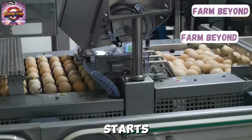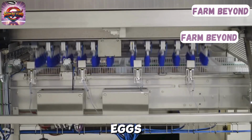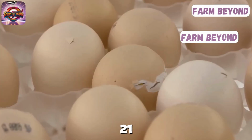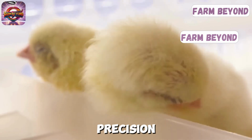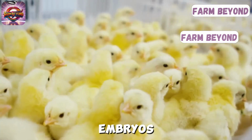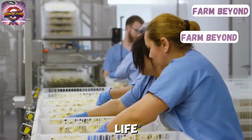It all starts with the highly selective process, almost like a beauty contest for eggs. Only the best eggs, those with the perfect shape and condition, are chosen to enter the incubator. For 21 days, these eggs are cared for with extraordinary precision. They're kept at a steady temperature of 100 degrees Fahrenheit and rotated regularly to ensure the embryos develop perfectly. This critical step sets the foundation for a new life to begin.